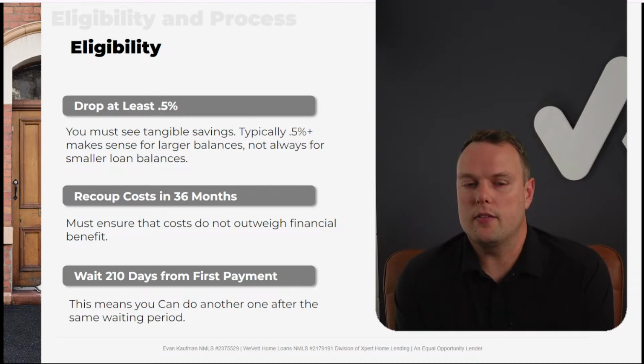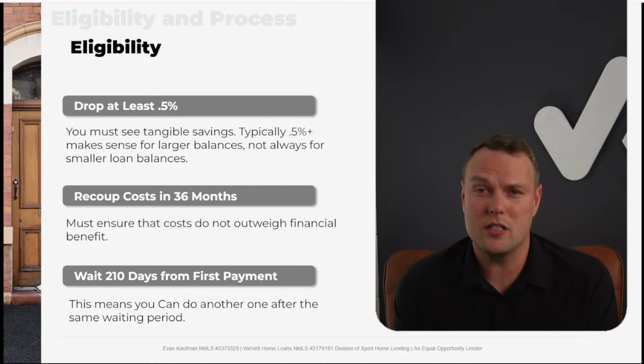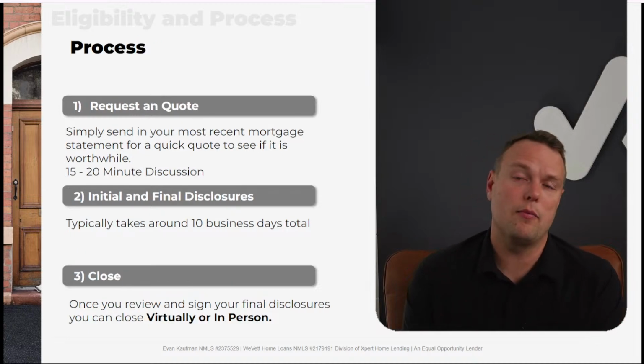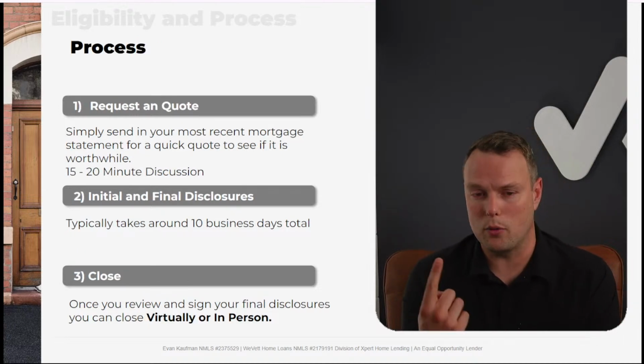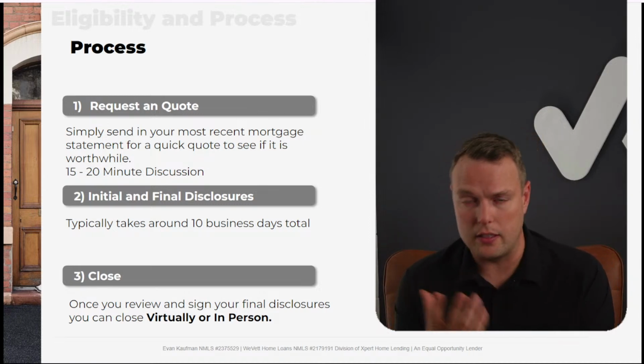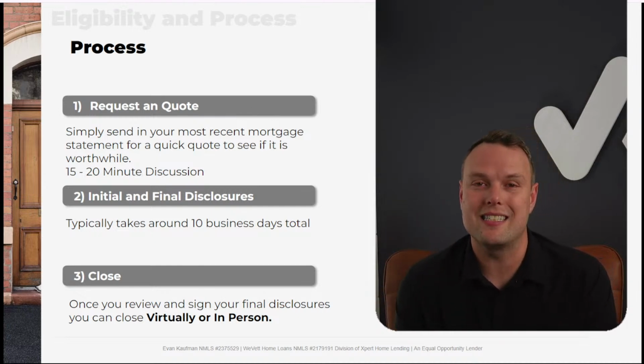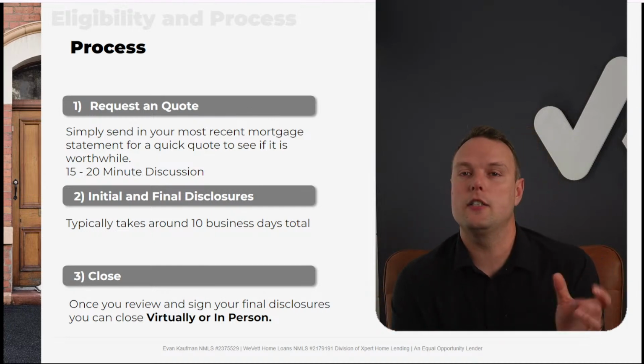Now, the process of getting this, you're like, Evan, I kind of like this. This is interesting. By the way, my rate's over 6%, and I'm curious what this looks like. What's the process? So a process right up front is trying to get a quote for it. That's number one. Simply send your mortgage statement. This is how we operate, at least, to give you an understanding. Send us your most recent mortgage statement, and then we'll get you a quick quote to see if it's worthwhile. Takes about a 15-20 minute discussion.